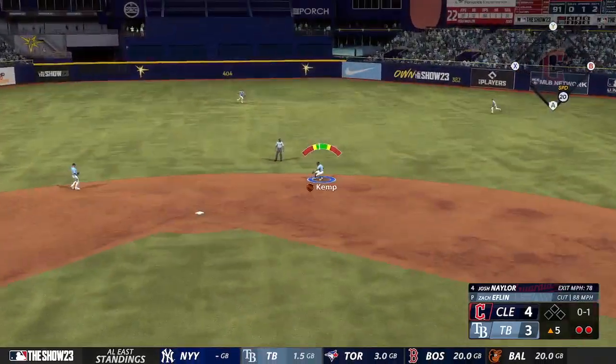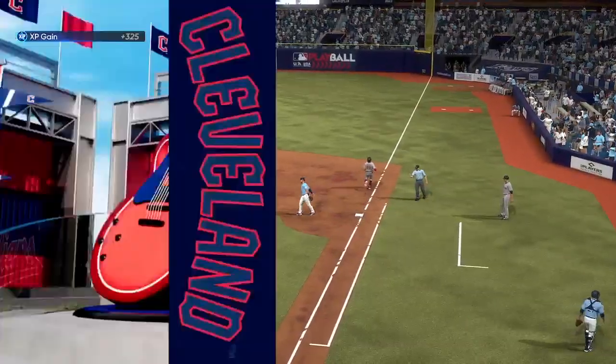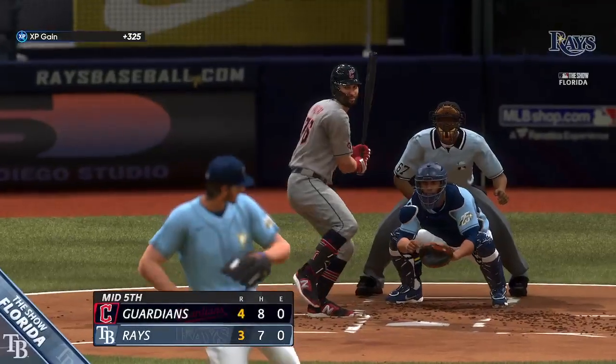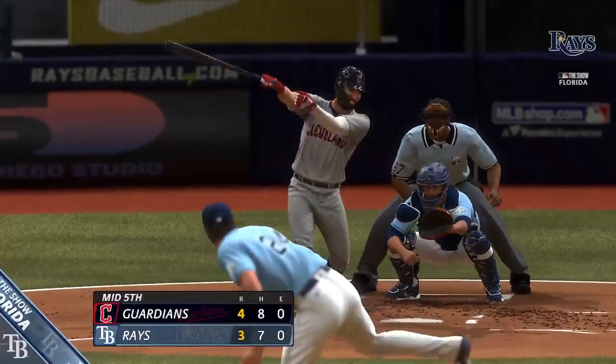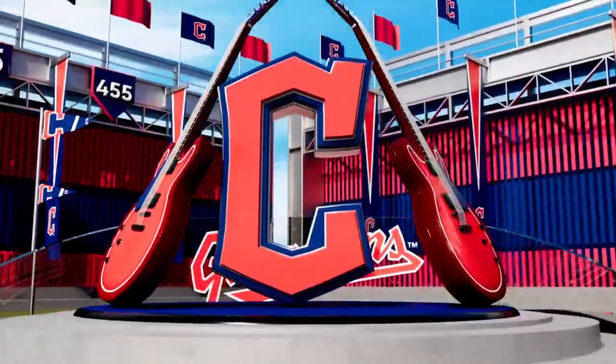Bounced up the middle, and that chance handled. Whips it to first, and that is that. But the long ball was working in this inning. Not once, but twice. It's now a 4-3 ball game.